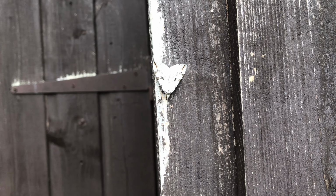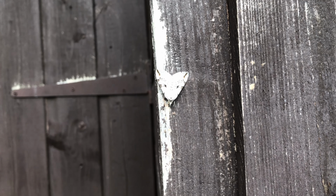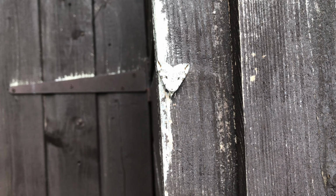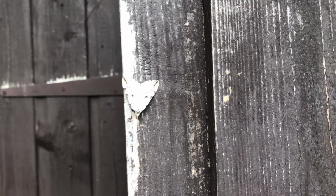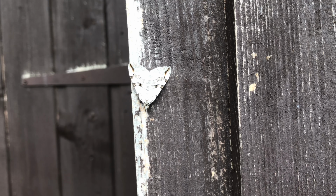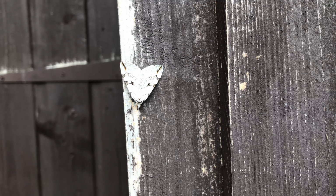If you do see a moth like this with its wings horizontal, as in open, and it's got a slender body in relation to the size of its wings, disproportional, then the chances are that it could be a geometer moth, and there are, like I say, thousands of them. But isn't this guy gorgeous? He's about 1 inch high.